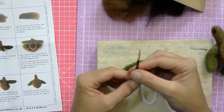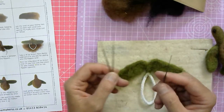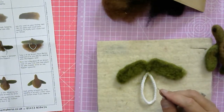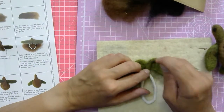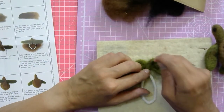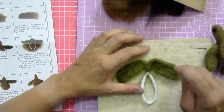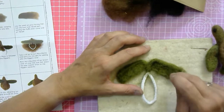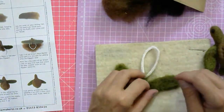So if you get one of our kits, usually what you will find is that the shortest needle is the finer needle and the longer needles are the coarser needles. The very longest needle is a coarse needle, the medium length is a medium needle, and the shortest is the fine. That's how it works. So you could actually refine the shape of these fins a lot more.